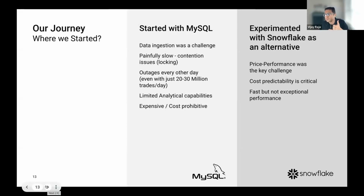Gotcha. Cost predictability, price performance, and then just the performance itself, right? When it comes to, again, transactions and analytics in a single engine, all of that is probably critical for your success. That's fantastic. You kind of laid out the case for what you were going through, what the requirements were, or where your journey started.